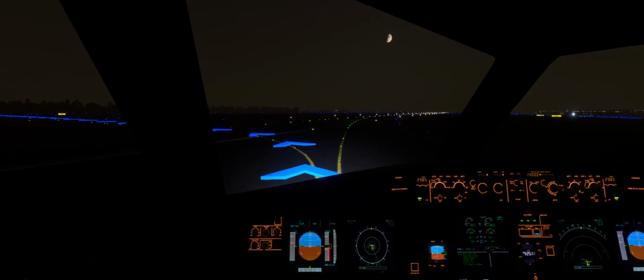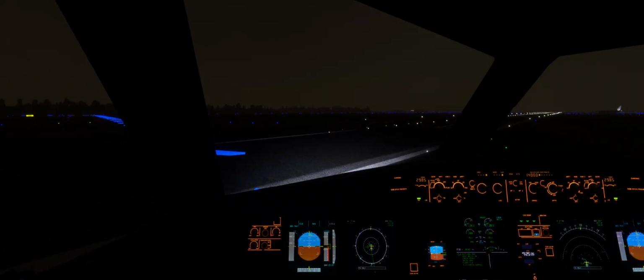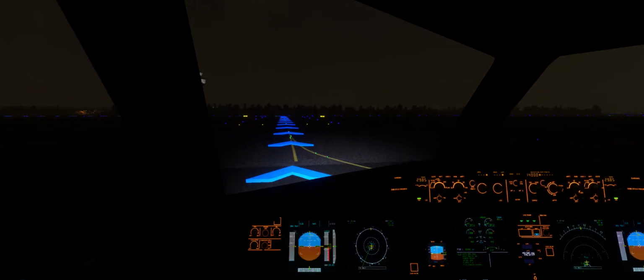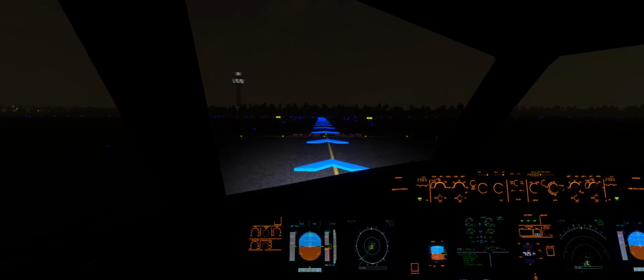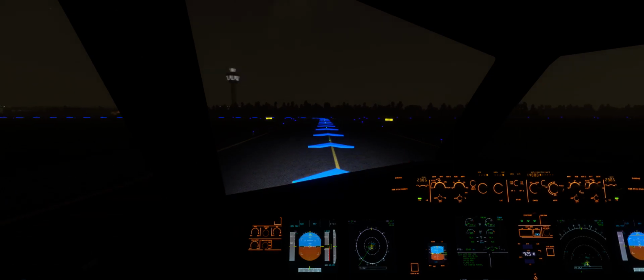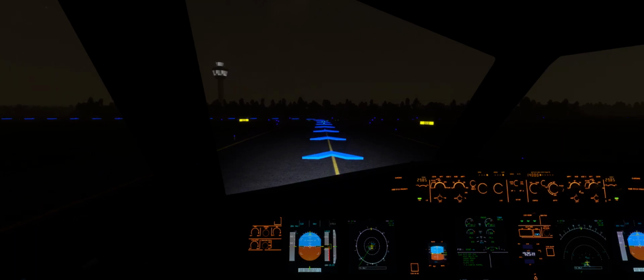One of the lovely things though about the fly-by-wire one, particularly on the immersion side, is the sounds, particularly when taxiing. They just sound a little bit more realistic, heavier, more realistic, eh? Which is really nice to hear.